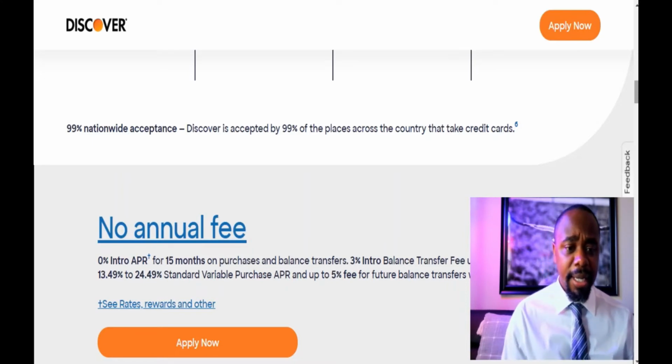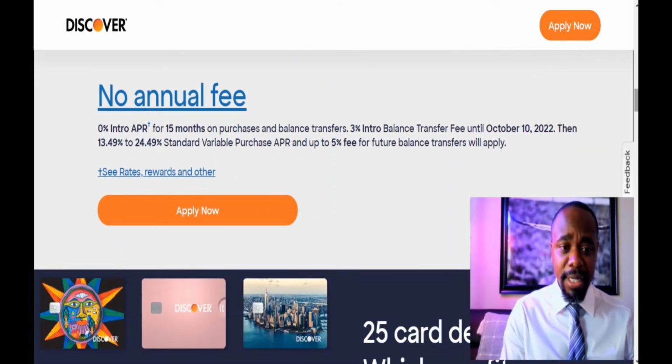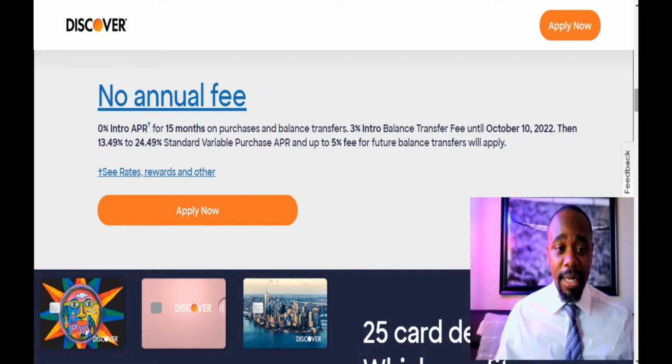All right. Now, along with this no annual fee, you're going to get a 0% intro APR for 15 months on purchases and balance transfers. There's going to be a 3% intro balance transfer fee until October 10th, 2022. Then it's going to go from 13.49% to 24.49%. All right. Now, for me, since I got this card not long ago, that 15 months is going to start once the card is activated.